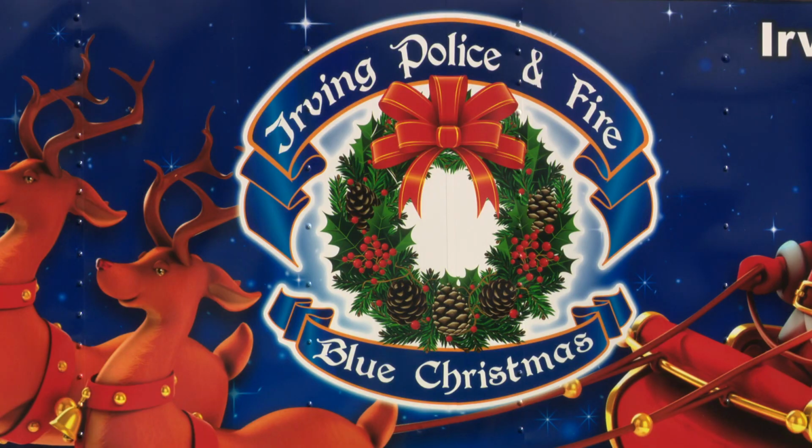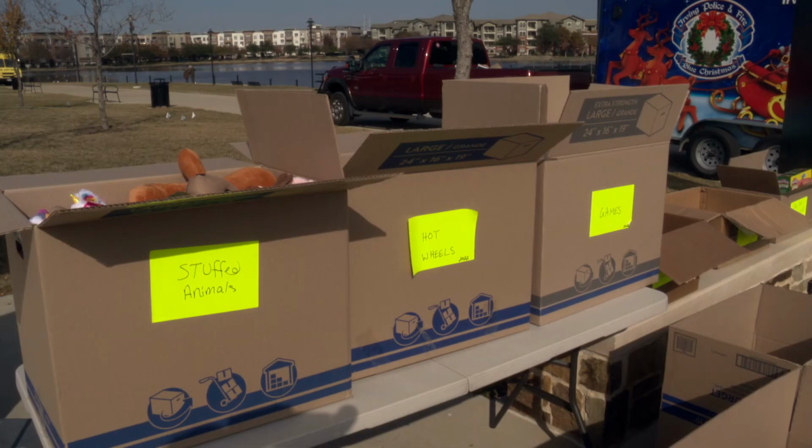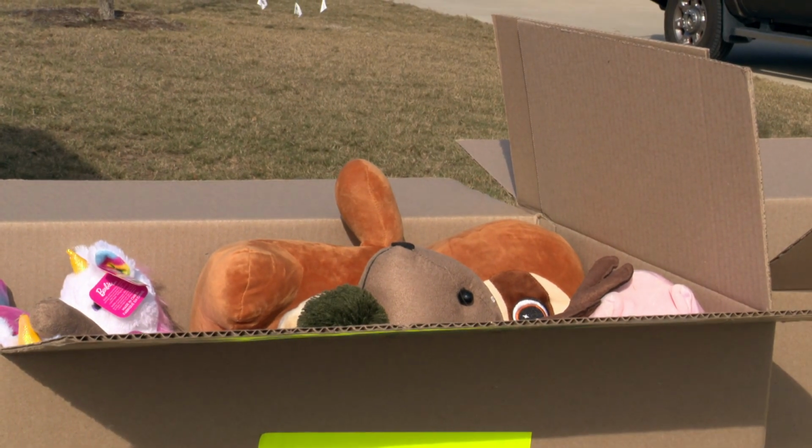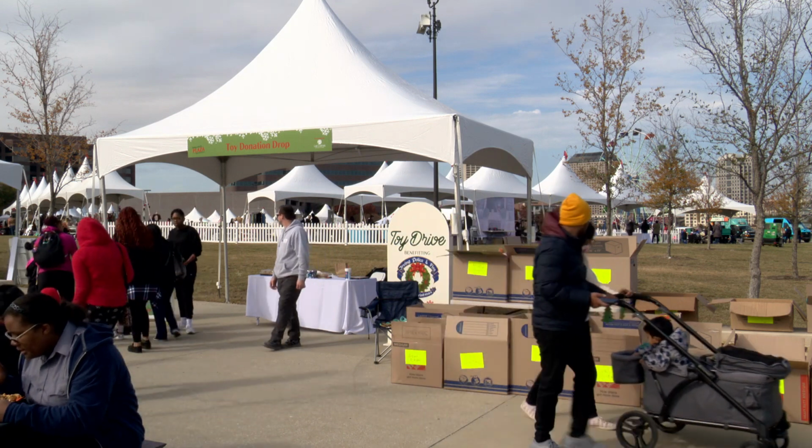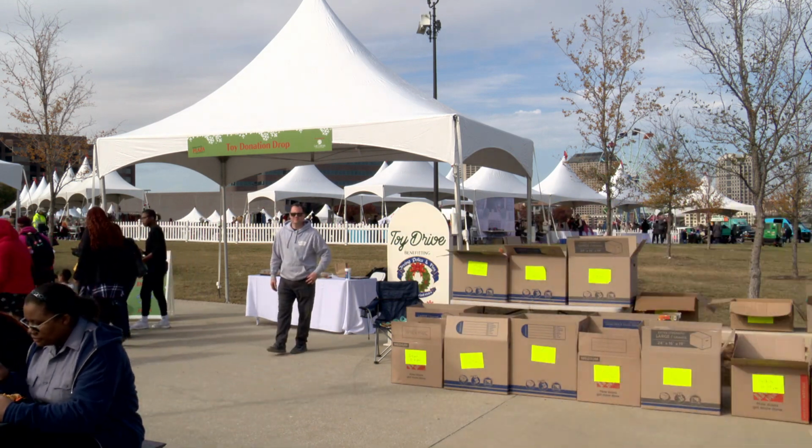You know, we've gone out to some different businesses that we've used in the past and some different places, and they've really stepped up, and they've donated more items, and we've gotten a lot of different things from food drives and toy drives. Great to see that you're on the rebound from that.